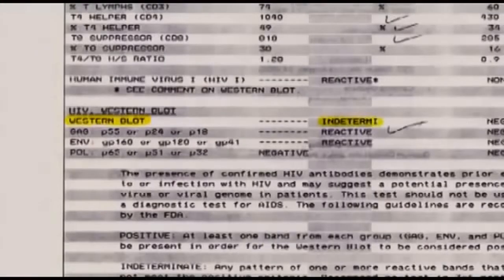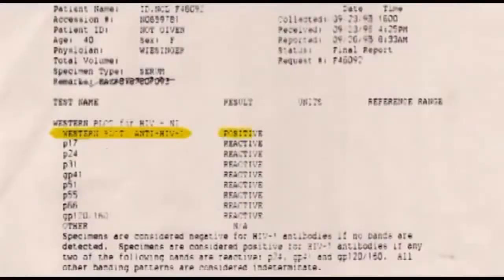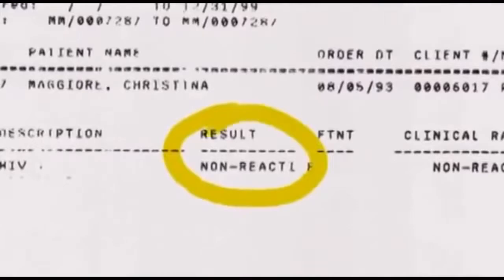So I take the test again, and this time my results come back marked from the lab indeterminate. I'm faced with the decision, do I want to wait 6 weeks to test again or do it right away? I opted for right away. My results that time come back positive. Took it again, came back negative. I took it again, positive.